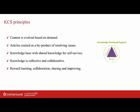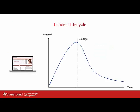Well, we keep mentioning KCS, knowledge-centered support. So what is KCS? Well, one thing's for sure. Everyone working with the service desk must know about it. So let's take a look. KCS stands for knowledge-centered support. And these are the core principles of KCS.